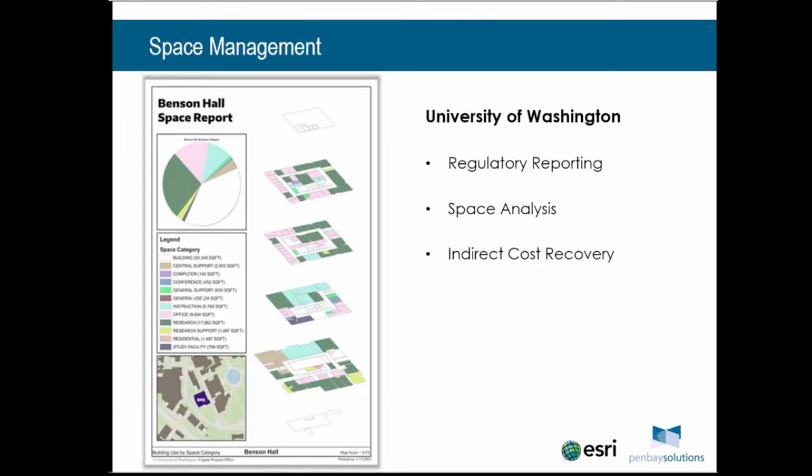So our efforts with GIS actually started with a need for a better space management system. Our first GIS space inventory system was created back in about 2001 because we needed to have a better way of accurately understanding what our space usage was. We have a variety of needs for regulatory reporting for space, in addition to being a truly critical data set for understanding what space we have and how it's being used.